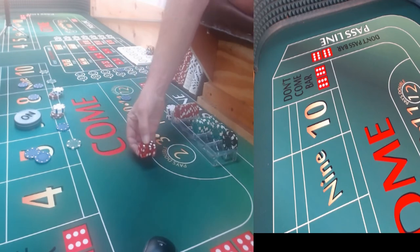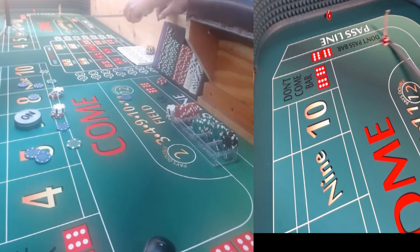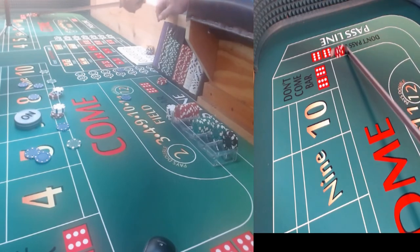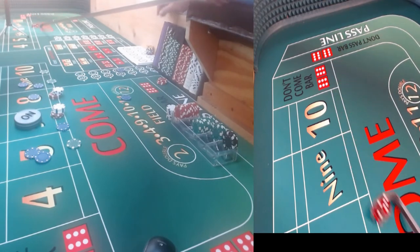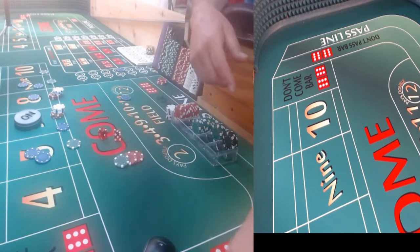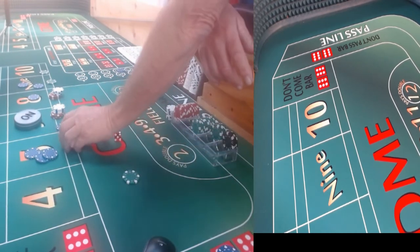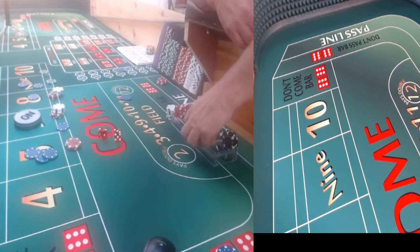Dice are out. Not a bad toss. 3, 2, 5. Will get us 35. Press it up to 35 and rack the quarter.